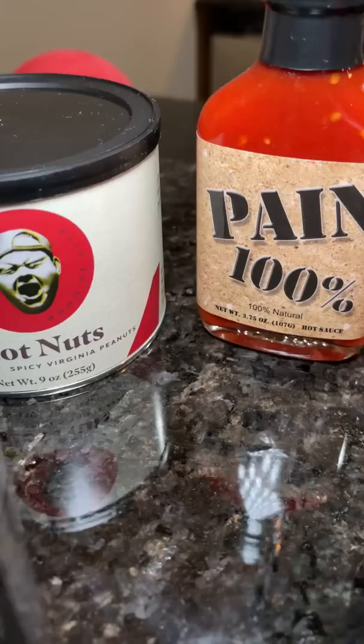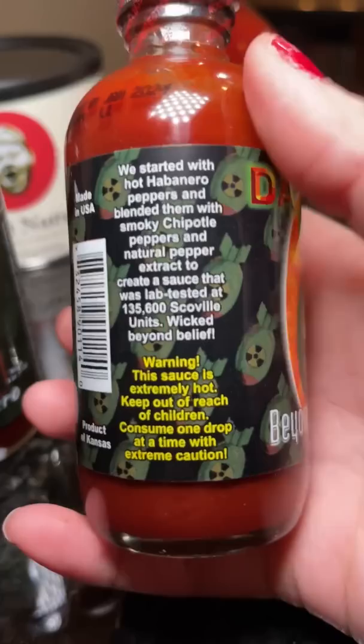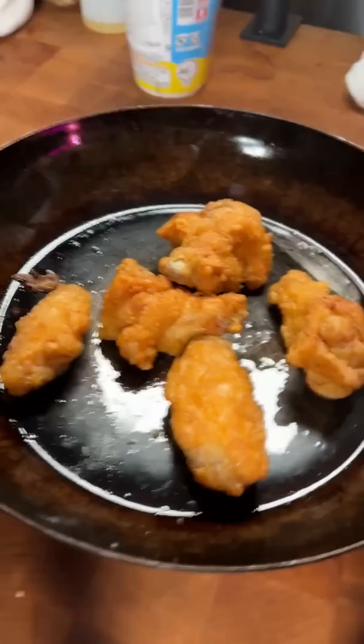Today is day 22 of trying to build my spice tolerance, and we'll be trying this hot sauce with leftover wings we had from Thai Tung. Okay, so I bought the sauce a year ago and I'm just now trying it with me. So this thing is 135,600 Scoville units.